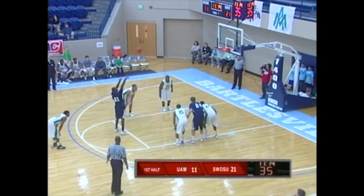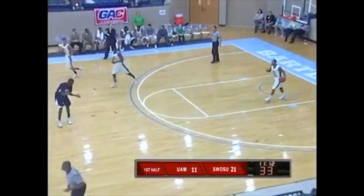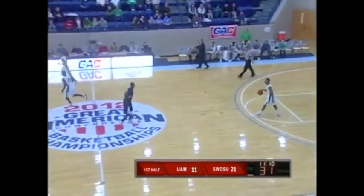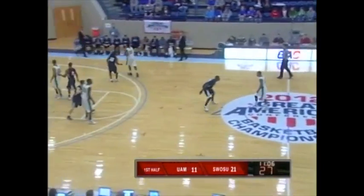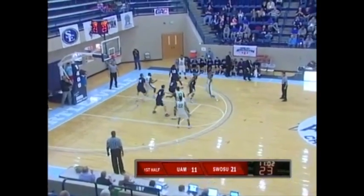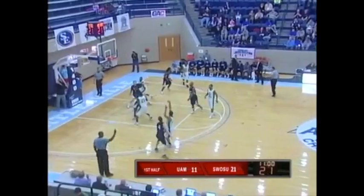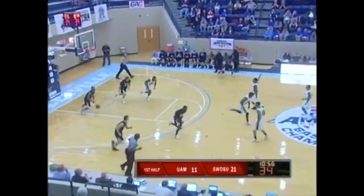The shot is up on the way, off the iron, no good. Rebound, Boll Weevils. 10-point ball game here, Grant, and SWOSU's been able to maintain at least that 10-point lead for about the last 3 minutes. L.A. Farmer around the perimeter, brings it back up top. Long 3 won't go. Rebound, SWOSU.